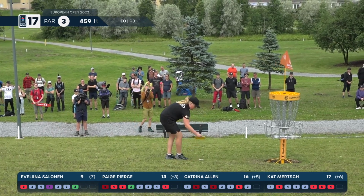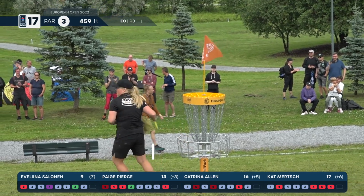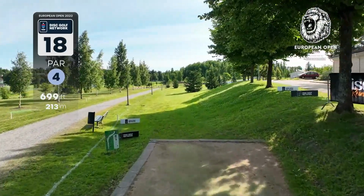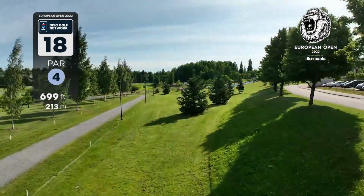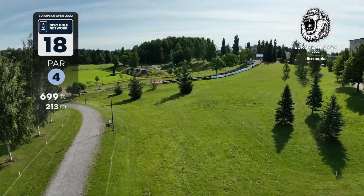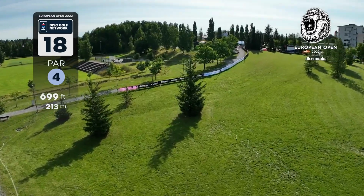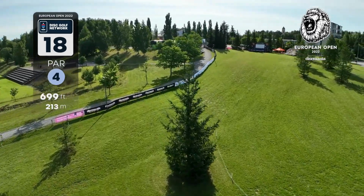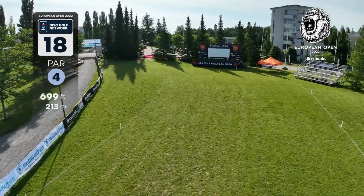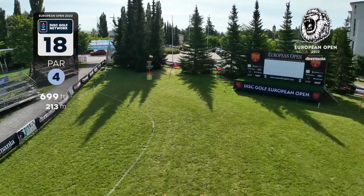And Kat jams that in. Gonna make the brief walk over to 18's tee, and a hometown hero in Eveliina Salonen. Love to see it. On hole 18, the signature hole, par 4, 699 feet. Lots of OB on the left and the right side. So off the tee, you can either hang out on the left side, travel back inbounds, risk staying OB, or do the same thing, but go on the right side. Can't really go too much further because of the guardian trees off the tee.